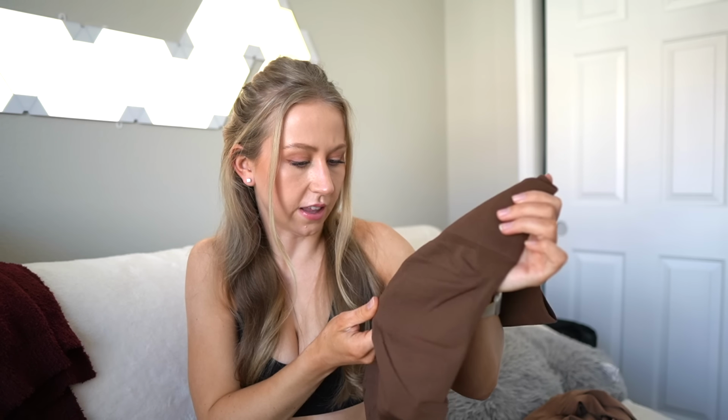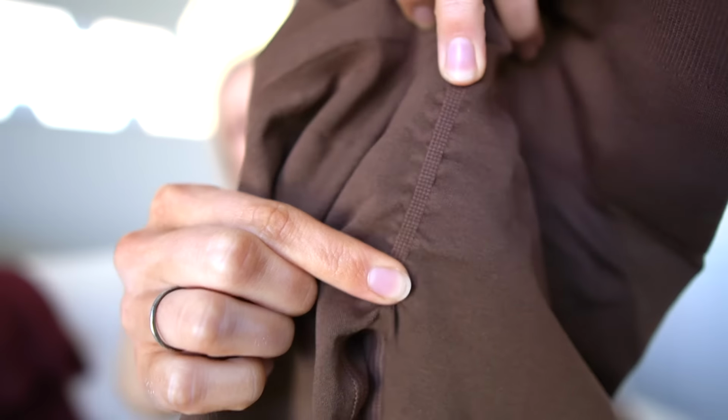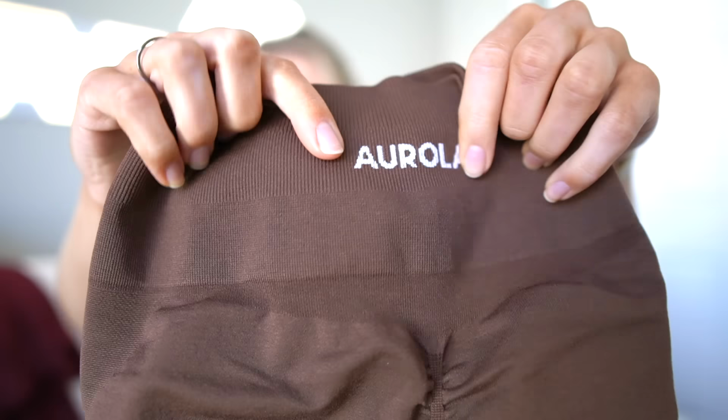Aurola seamless scrunch leggings. These come in extra small to extra large, kind of similar to the Celer leggings. The scrunch looks a little bit wider though. So here's the scrunch on the Aurolas. Got a little more stretch to it than the Celer ones. The Celer one was really tight. We have that 3-tiered waistband, embroidered logo, and just a very stretchy seamless.